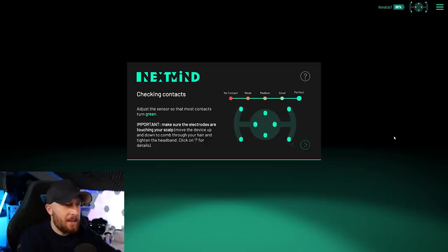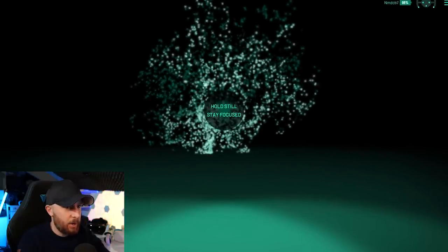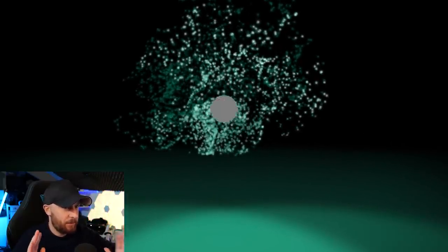And as you can see here, the green on these contacts means that it's got perfect contact to the back of my head. Now this could be that I've got a bald head essentially, maybe it would cause more problems if you had more hair and you weren't follically challenged like me, but it's the first time that I've ever been told that my mind is perfect, so I'm happy with that. So let's carry on, start the calibration, hold still and stay focused.